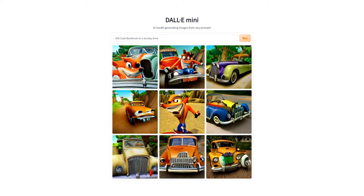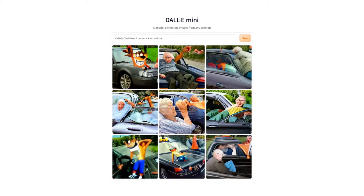That car has a face in the middle left. Yeah. Also, the dead center Crash's face is very different and off-putting. Yeah, no. He looks fused with Tony the Tiger. Oh, that face is horrifying. I put this one in twice. I tried to get a little more specific.